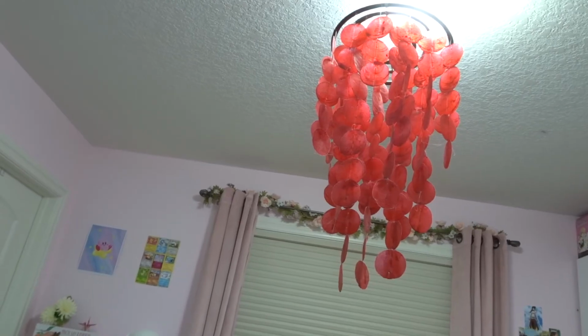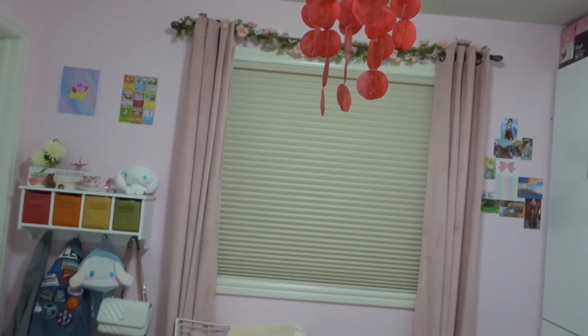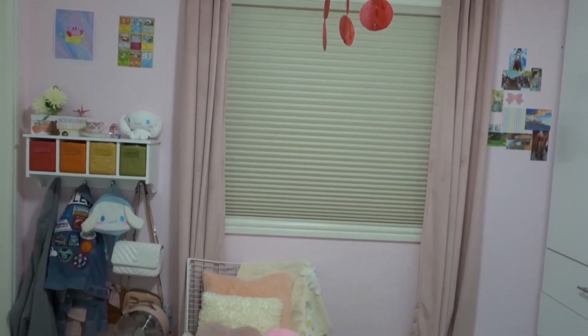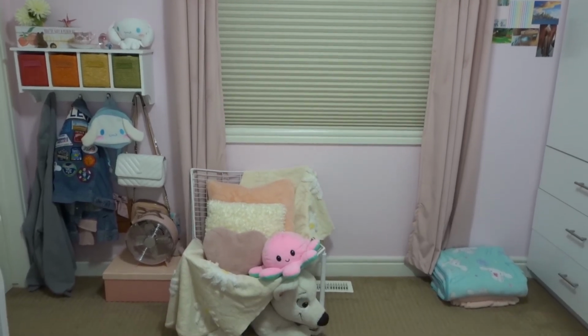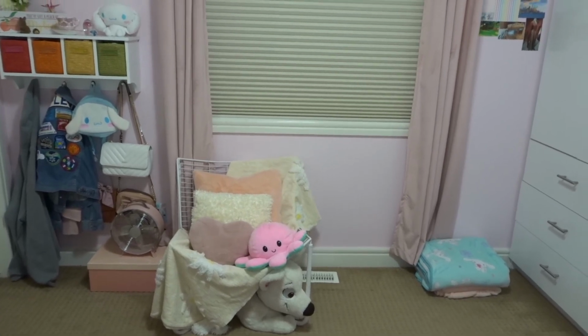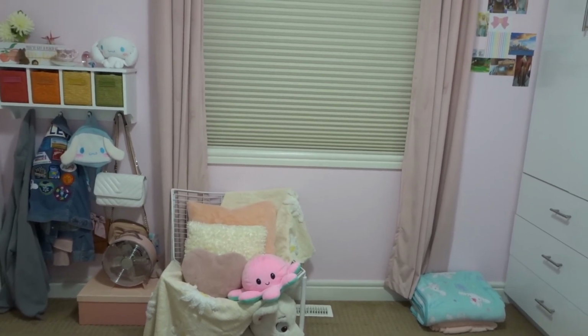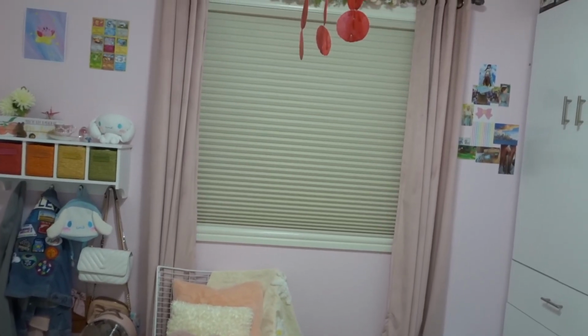My wind chimes are kind of getting in the way of this shot here, but this is the final wall in my room. You hardly, if ever, see this in my videos because it's usually behind me while I'm filming. Obviously the window is closed for glare reasons, but usually it gives in a lot of nice natural light.